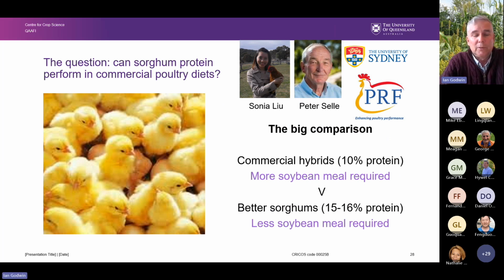So this was the team from the Poultry Research Foundation at the University of Sydney, Sonia Liu and Peter Selle. The question that we were asking was, can sorghum protein perform in commercial poultry diets? Our comparison was really using commercial hybrids where you had 10% protein and you had to use more soybean meal, or our better sorghums, which had 15 to 16% protein and you needed less soybean meal. And really the question was, if we make diets that have the same amount of protein, but more of that protein comes from sorghum, do you get equivalent growth, or does this have some sort of deleterious effect?